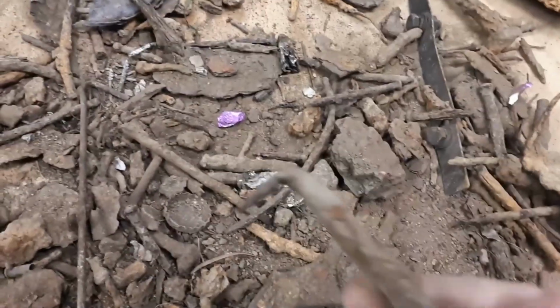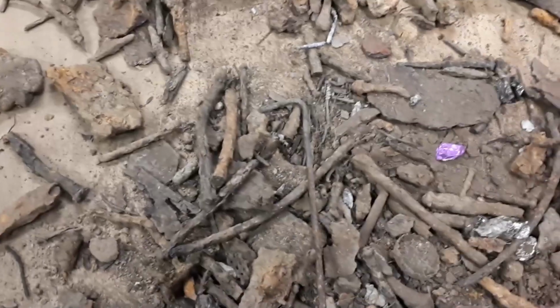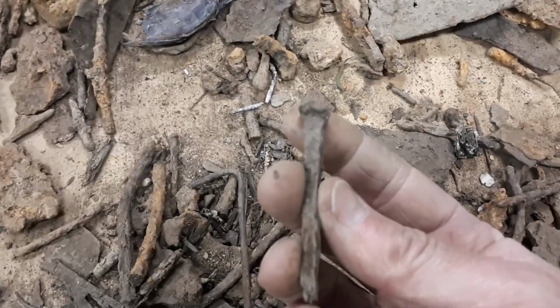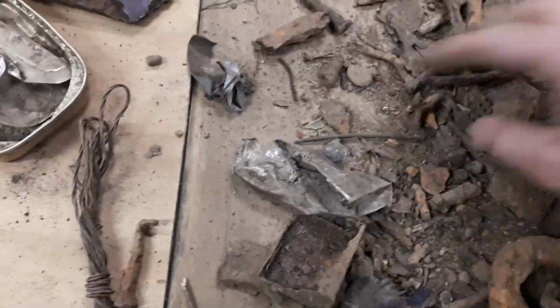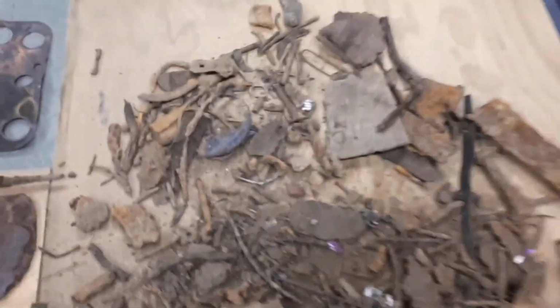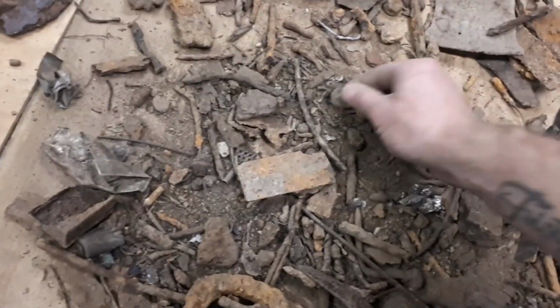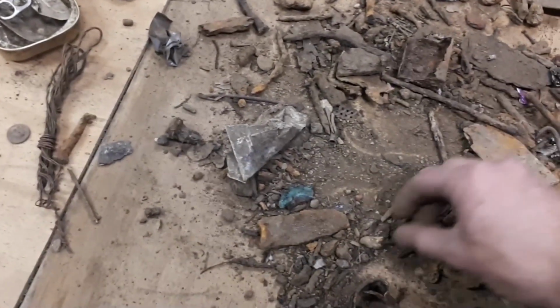These are all old scraping tools that they've made. That's an old file made into a scraper. There's some nice old really square nails, and I usually keep some of the really good looking ones. I've got a bit of a display on my porch where I normally put a few good trinkets. So it's not all just gold. It doesn't look like much just sitting there, but it's heaps and heaps. Little targets all in between, buttons, lots and lots of little pieces.